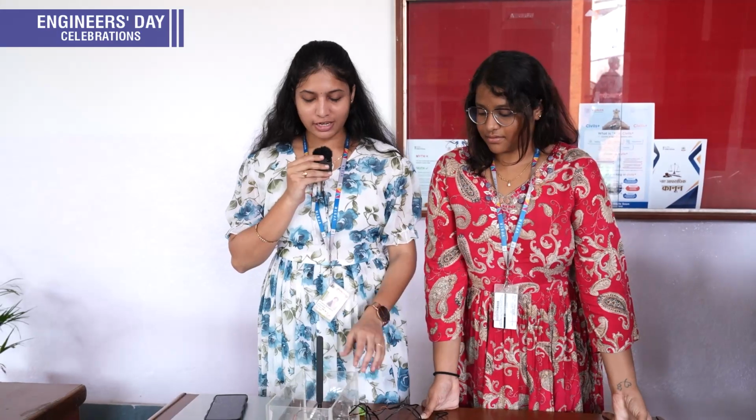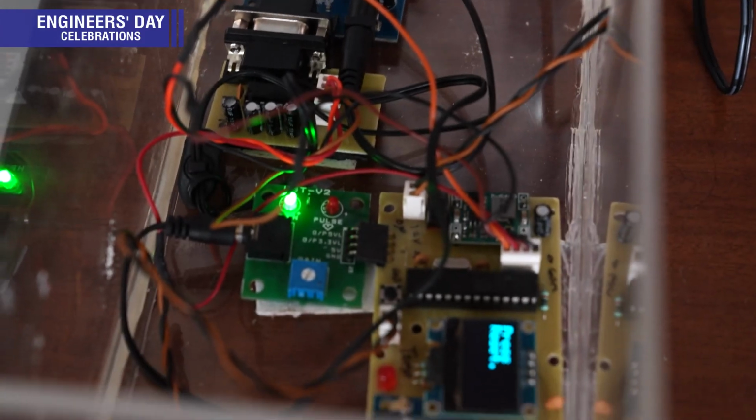So we are from the biomedical branch, and this is myself, Indumadi, and this is my project about a portable vital parameter detection and monitoring system. This is specially made for monitoring patients in the critical care unit, and also for patients who are kept at home.